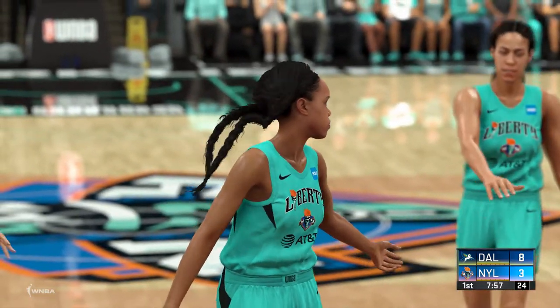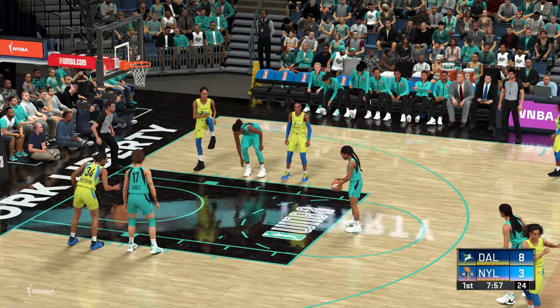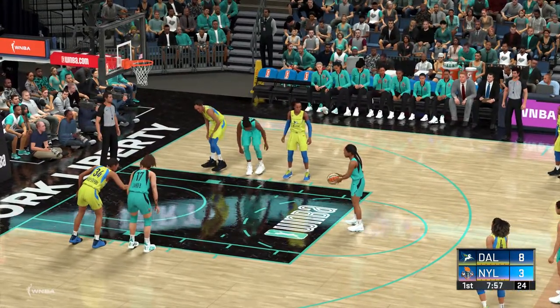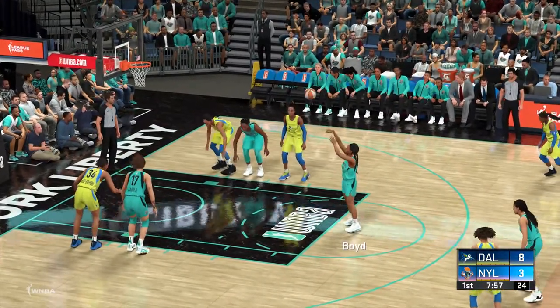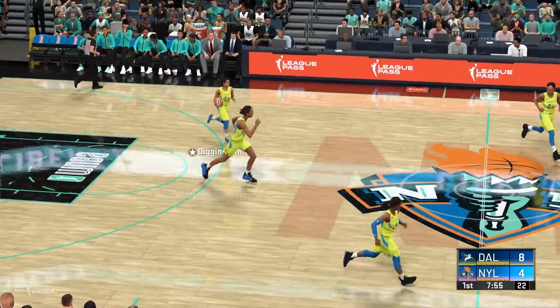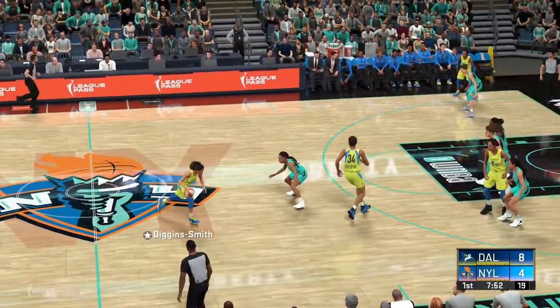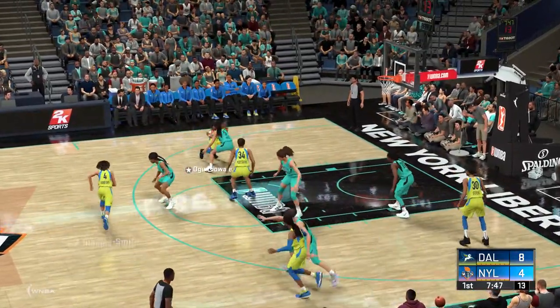The first one falls for her. And that one goes in, two from the line that time. And a chance here to see the incredible Tina Charles in action. Former MVP, she won the award in 2012. Without a doubt, the leader of the New York Liberty.